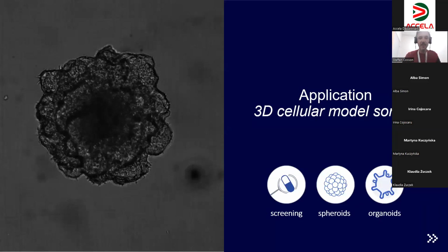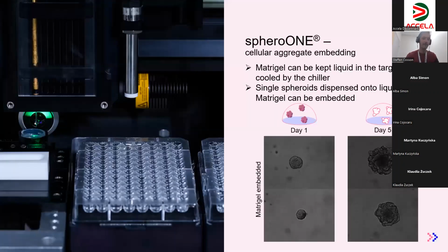With regard to applications, these 3D models are more and more used for drug screening. Now spheroids are used in roughly every kind of drug test, as they are more predictive and more representative of the physiology of healthy and diseased tissues. Now you also have the avenue of organoids, which are typically tissues and mini organs that you can grow on a dish, which are really very promising for modeling healthy and diseased tissues. And you want to be able to manipulate them quite easily.